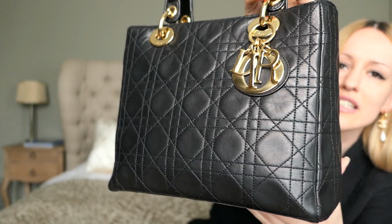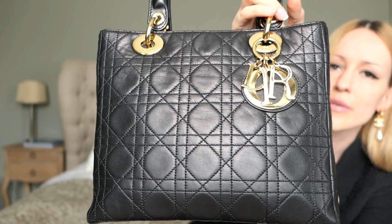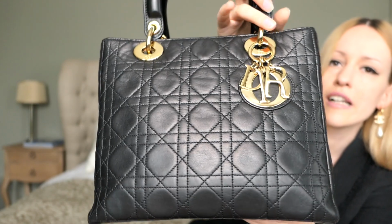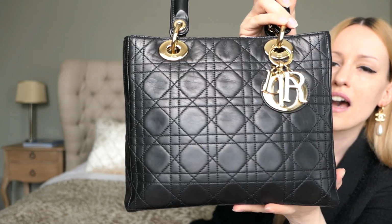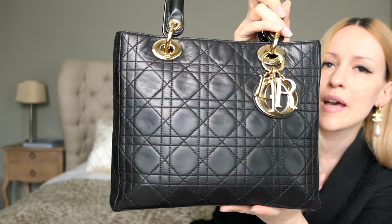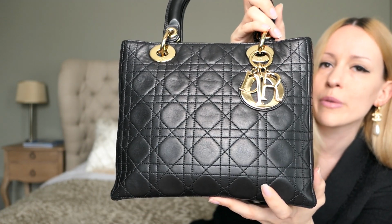So this bag, I don't know if you can see, the texture is wonderful. It looks stunning. This bag is from 1996, so it is 24 years old and it's still in absolutely beautiful condition. So the little, I don't know how you want to call it, the cannage pattern, the little circles on the bag, they are a little bit deflated of course, but that's what just happens to lambskin bags. You can see the same happening to vintage Chanel bags, to the diamond quilting.